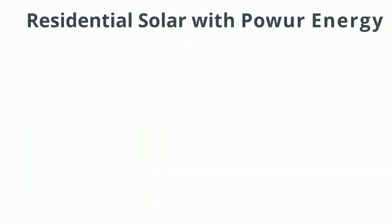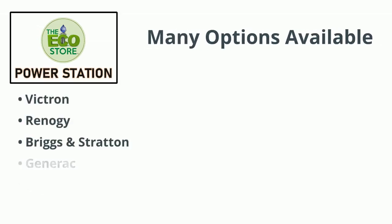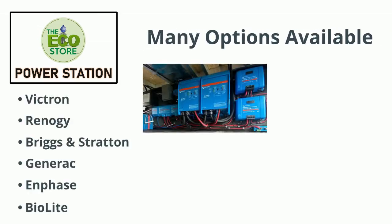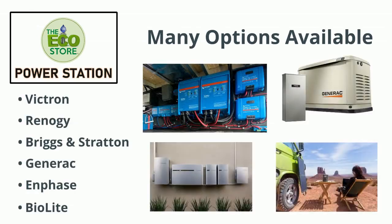As a partner with Power Energy, we can design large-scale solar systems to power your home as well, reduce dependence on the grid, and provide a fixed, predictable cost of energy over the next 25 to 30 years. Power works with local installers and provides a 30-year warranty on the systems they install, one of the best in the industry. For our DIYers, we have many options for equipment: Victron, Renogy, Briggs & Stratton, Generac, Enphase, and BioLite. We provide information and help designing and diagnosing solar systems too.